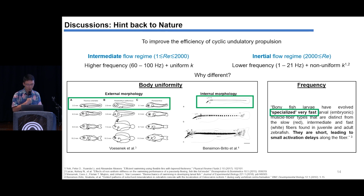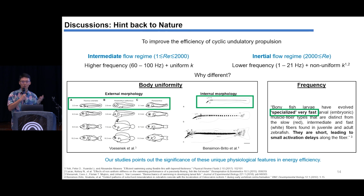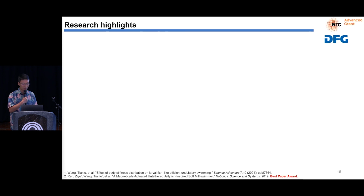So our research with this swimmer, with a lot of similarities to their biological counterparts, actually points out the importance of different morphological features of the body on the energy efficiency. So we hope that our study could inspire researchers, like biologists or marine biologists or scientists, to re-examine the role of different features of these teeny tiny scale swimmers.